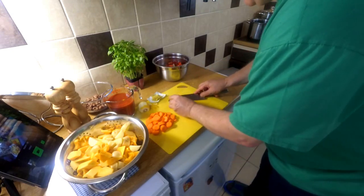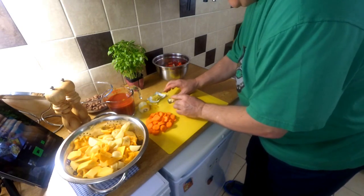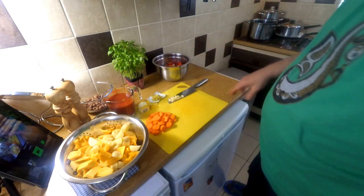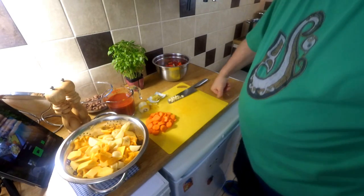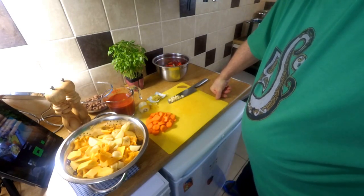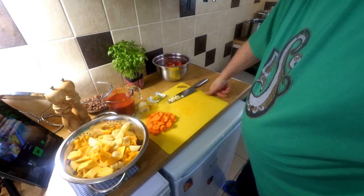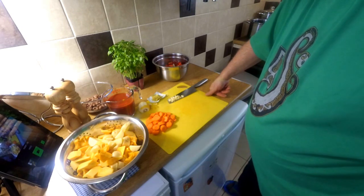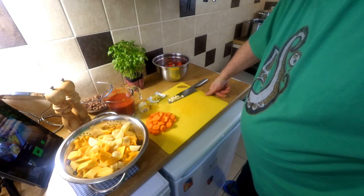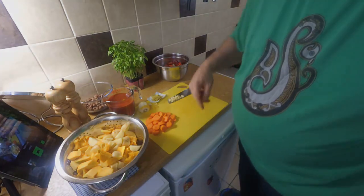I'm going to throw the garlic in, not straight away, and the reason for that is when I did the hot pepper and garlic video, I mentioned it's because it's got a high sugar content and it does have a tendency to burn. Alright, I'm just going to wait till that gets up to heat, and then I'm going to get back to you.